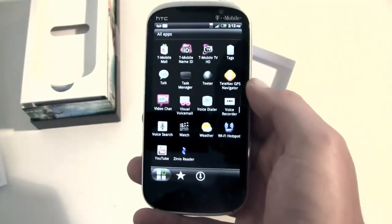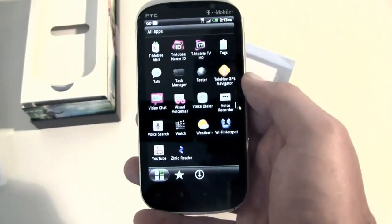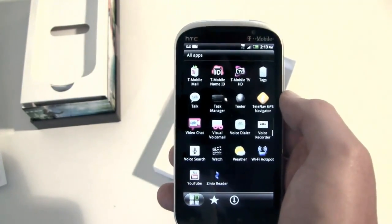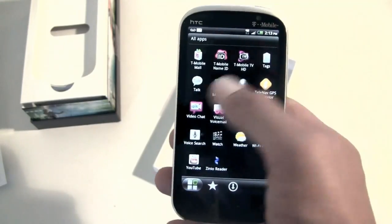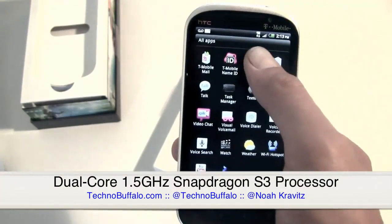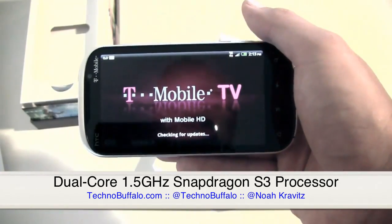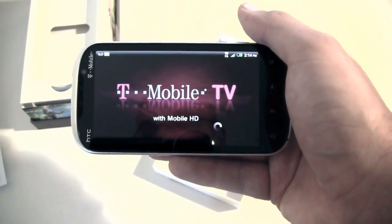You can get these T-Mobile apps, special T-Mobile features, or bloatware, whatever you want to call it. T-Mobile Mail, Name ID, T-Mobile TV HD, Quick Office is pre-installed, Zinio Reader is pre-installed. I saw Slacker Radio pre-installed as well. Let's check out Mobile HD here.